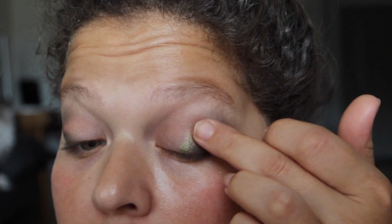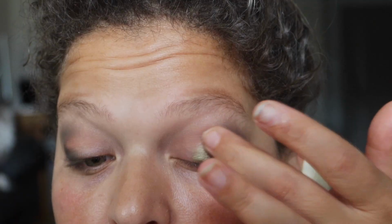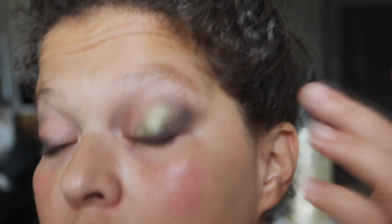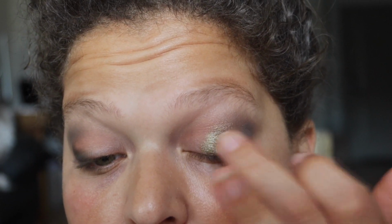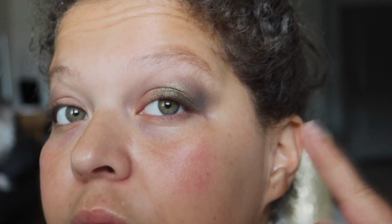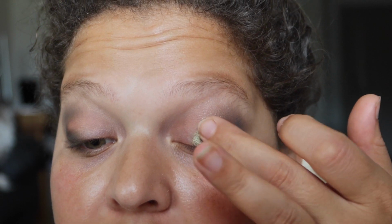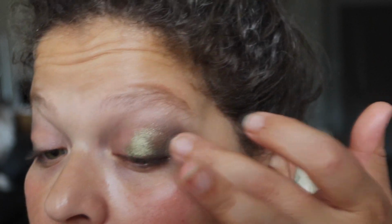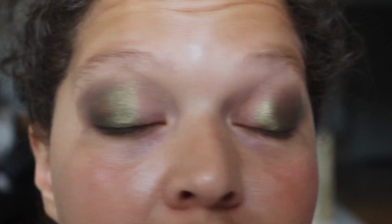You get more shine for your buck. Gonna pull it to the middle and kind of mesh it with the Liberty shade. This shade is everything. Oh my goodness. That's gorgeous. Look at how pretty this green is. Like the green, stunning, gorgeous.